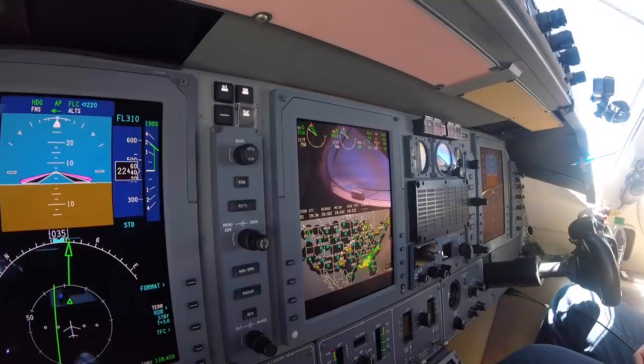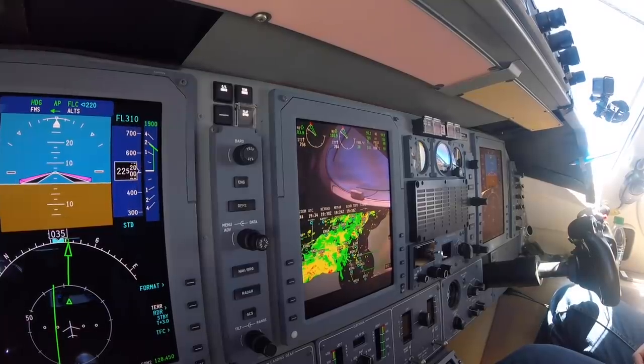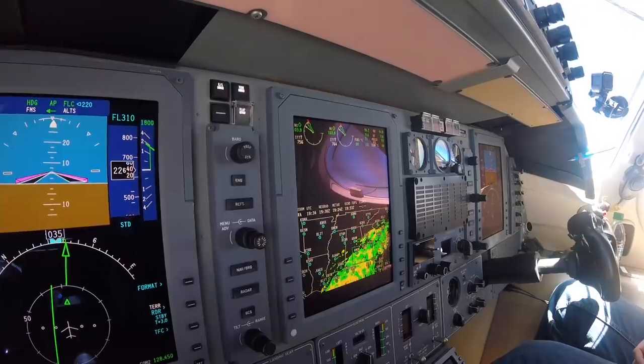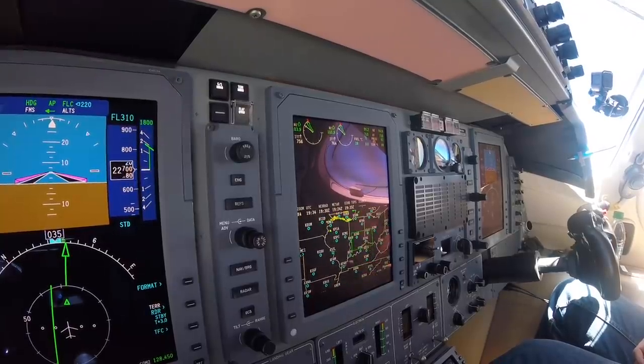Red 218, contact Fort Worth Center, 120.77. That'd be some fun times down there.